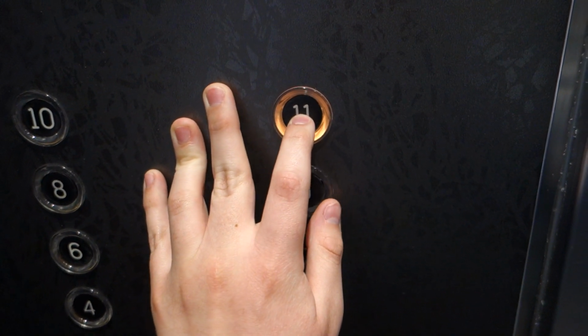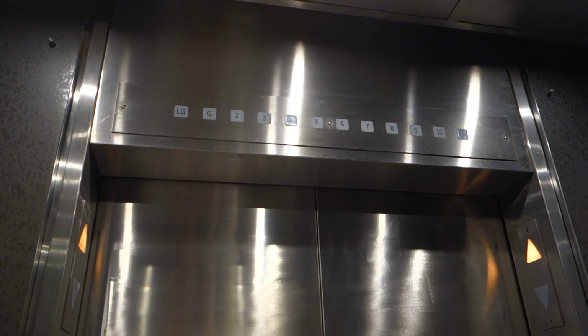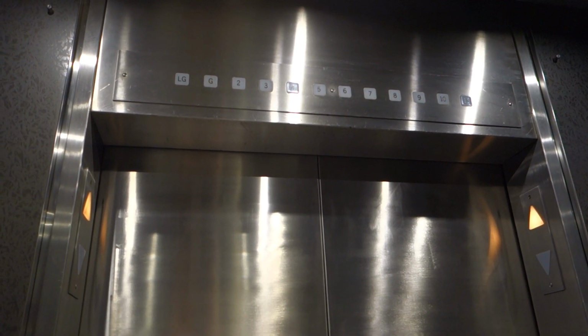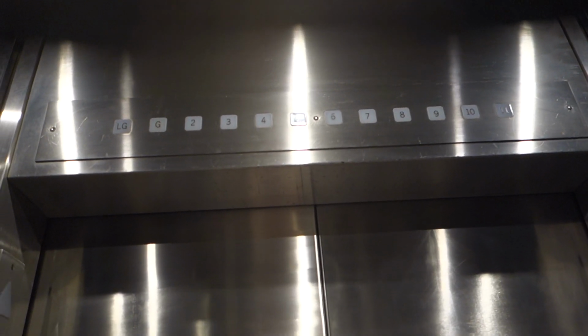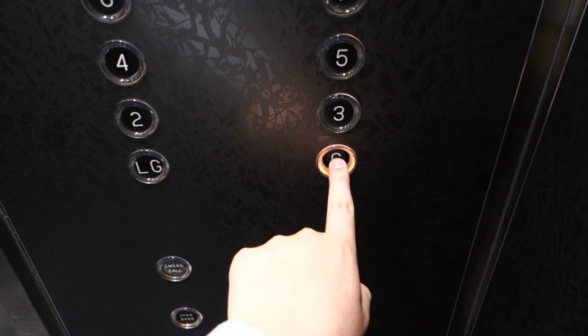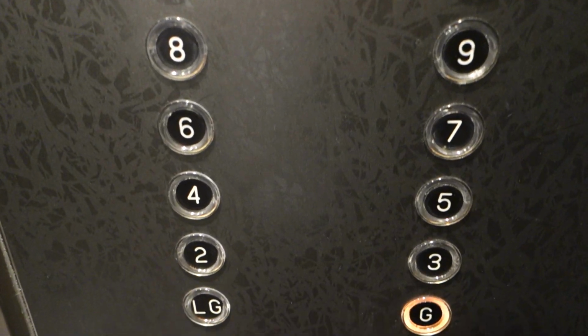Nice leveling. 11. These are nice. Going down? Yeah. What floor? The ground. So view your buttons.